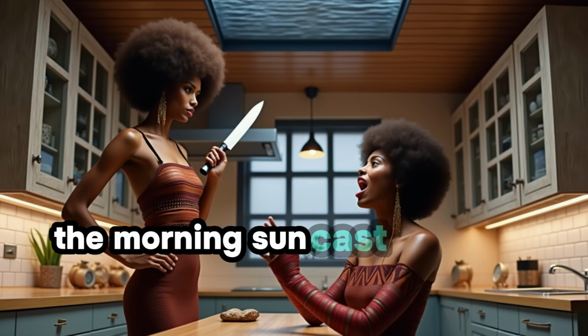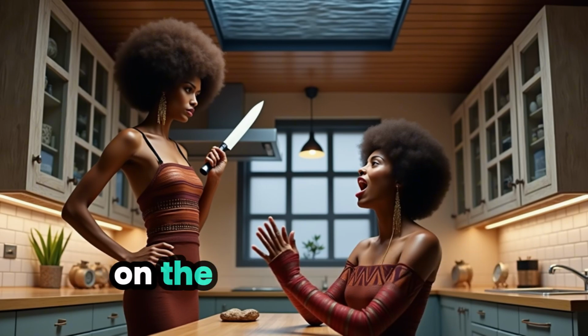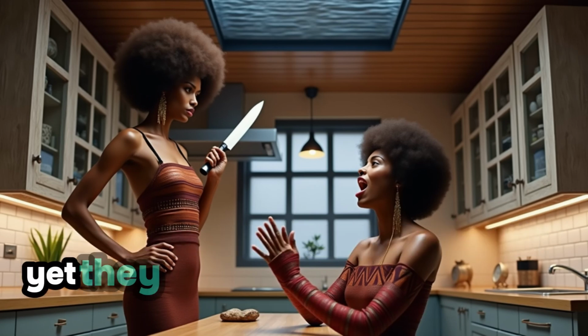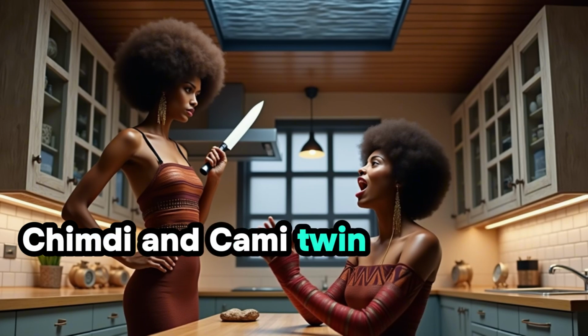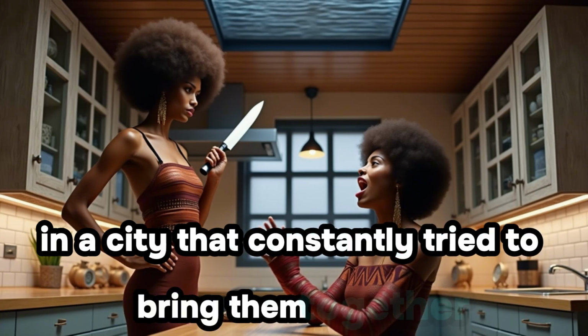The morning sun cast identical shadows of 2 women walking in opposite directions on the streets of Lagos. They were mirror images of each other, yet they hadn't spoken in 10 years. Chimdi and Cami, twin sisters who shared the same face but lived completely different lives, had mastered the art of avoiding each other in a city that constantly tried to bring them together.